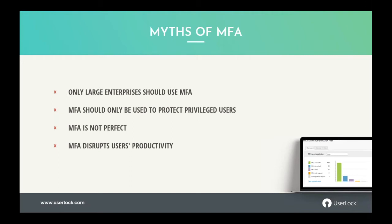So definitely MFA is something for all companies, as long as we can find something that is scalable and affordable and easy to use. So we can implement something that can fit a small company's budget and infrastructure, but that can grow with it as the company grows. The second one is that MFA should only be used to protect privileged users.